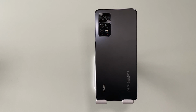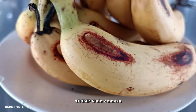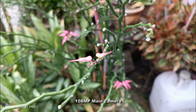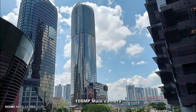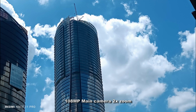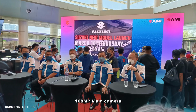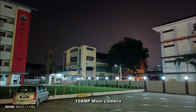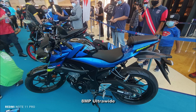And let's start off with the photography first. I do notice that the photography on the rear cameras tends to overexpose a lot of the shots. So if you are shooting in bright daylight conditions, you might need to adjust the exposure down a little bit when you are taking the photos. And also I do notice that the cameras always capture oversaturated photos.